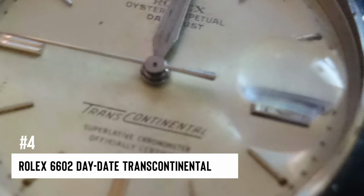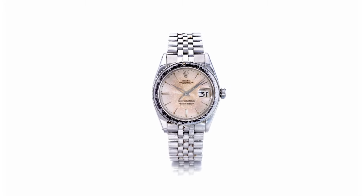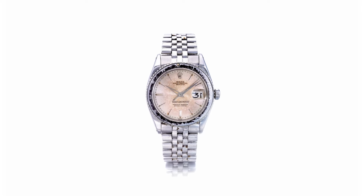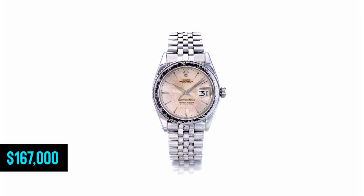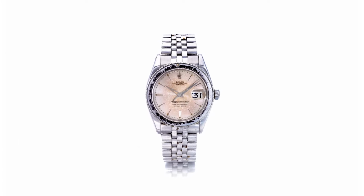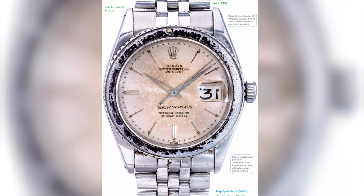Number 4. Rolex 6602 Day-Date Transcontinental. Introducing the 6602 Day-Date Transcontinental. Last time we checked, one sold for around $167,000. Now, you might think, that's a lot. But in the world of rare Rolexes, it's kind of a bargain.